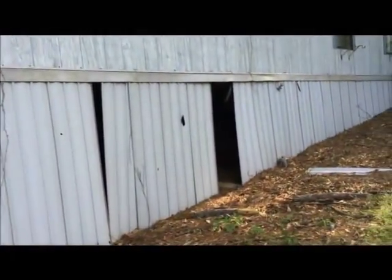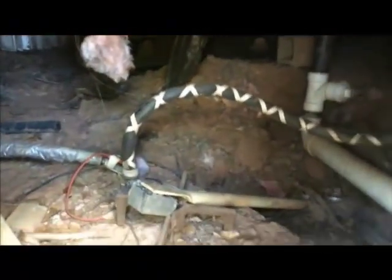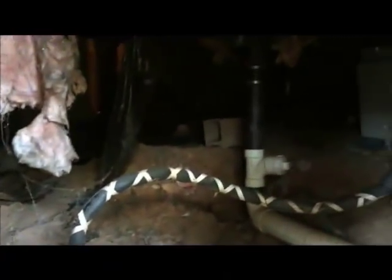Some skirting there needs to be repaired. I don't see an AC unit on the outside here. Let's see if we can figure out where it is in here. Alright, well, we'll figure that out a little later. Let's go on inside and take a look.